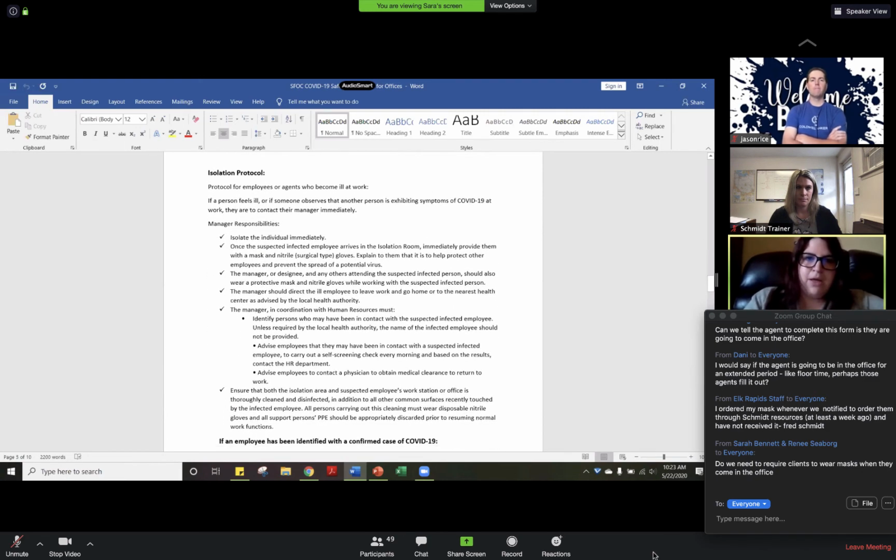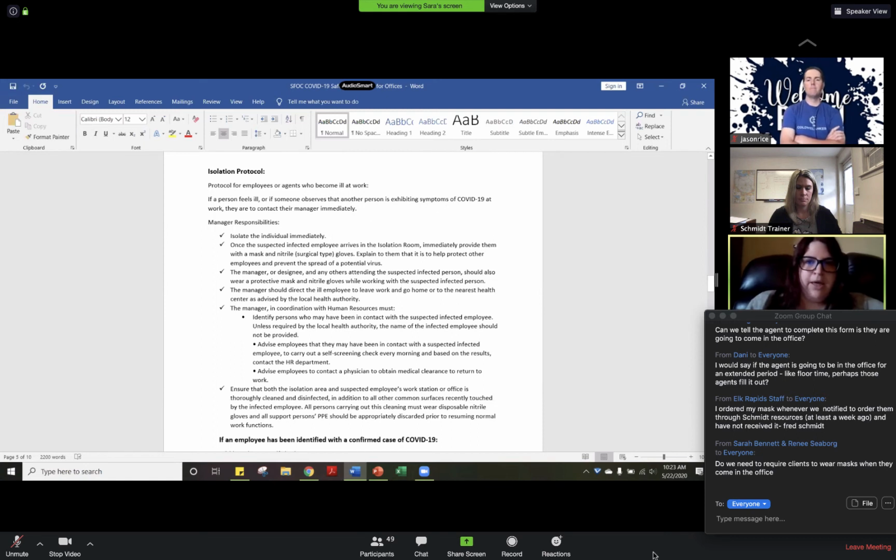So, isolation protocol. If an employee or an agent becomes ill at work, this is the process that you need to follow. A lot of it is a manager responsibility, but if the manager is not there, it's probably going to fall to the designated COVID-19 supervisor for the workplace. So make sure that everyone in the office knows about this process, because it's important to follow it. Should somebody be experiencing symptoms, we're not going to want to take any chances.